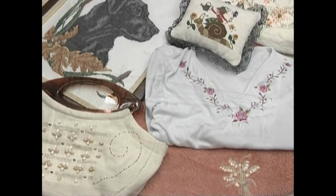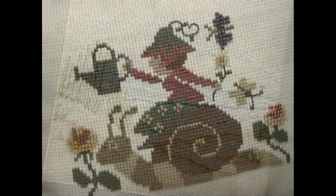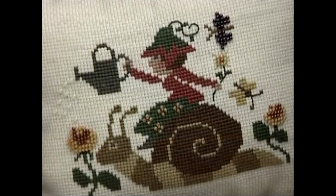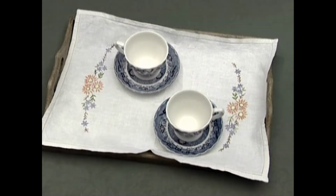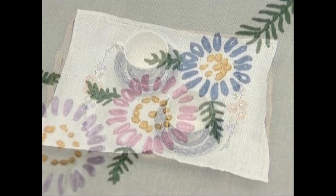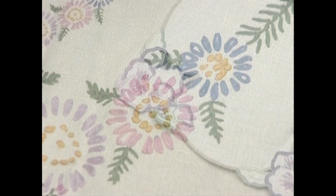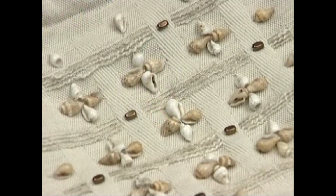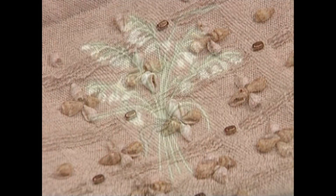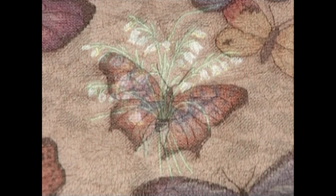When you mention embroidery, many people will immediately think of elegant ladies from bygone eras stitching away in their drawing rooms, producing such now obsolete items as tray cloths and dressing table sets. But this is a craft that has left this very dated image where it belongs, most definitely in the past.